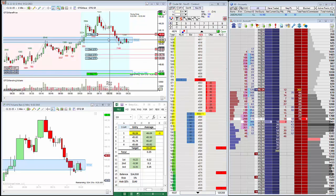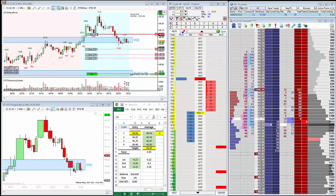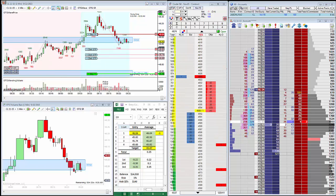All right, so how high did we get up here? We got to 99. Okay, we just need to aggressively break this. New 15-minute bar in 5.5 minutes.